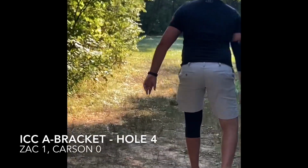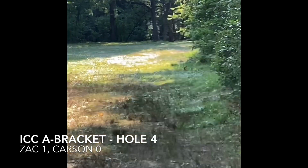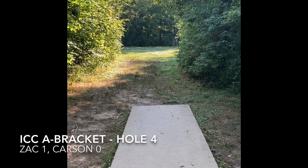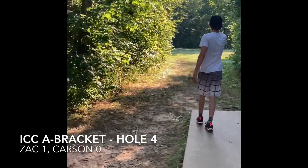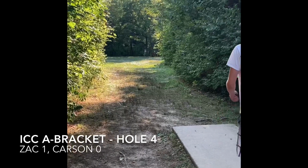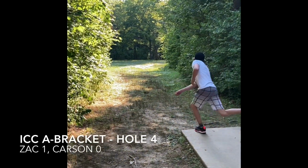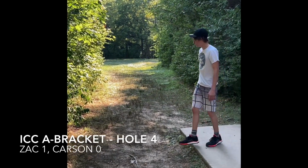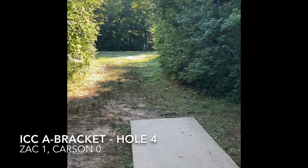That is a really, really nice shot. Oop, cut in the corner. That should be up there for a putt. Nice shot. Definitely hold the place to his forehand. Carson also with a nice one, cutting in a little early. It's a shot that punches through. My guess is going to be in the woods outside circle 1, but probably has a shot.